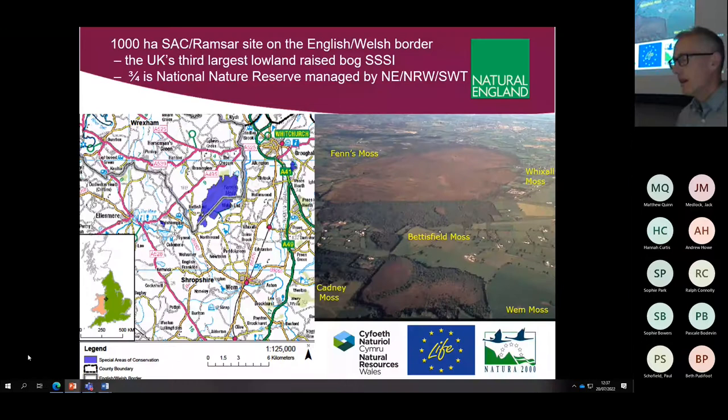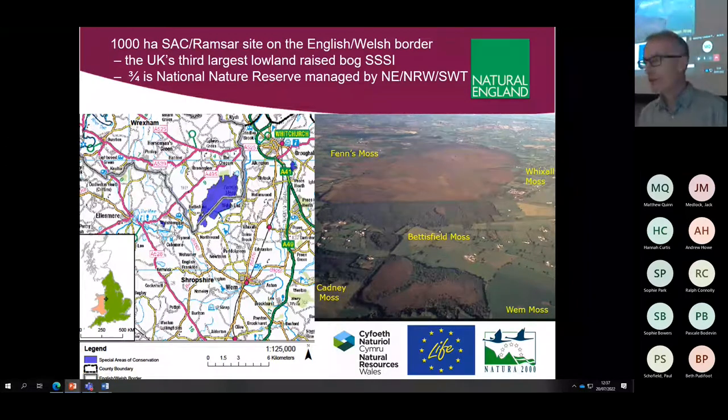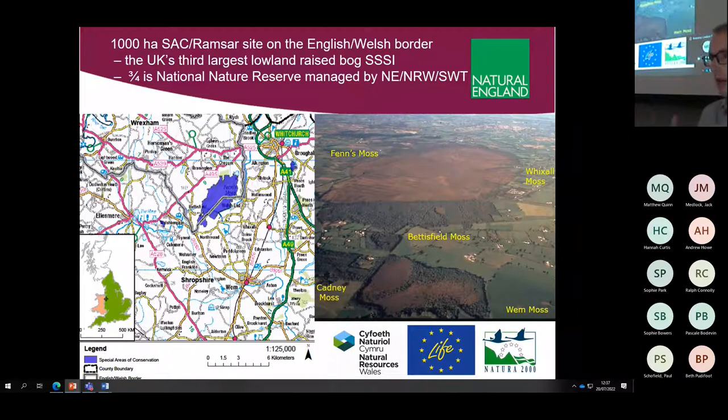I know many of you would be familiar, but some of you won't be familiar with Fenn's, Wixhall and Bettisfield Mosses. It's one lowland raised bog. It's the UK's third largest lowland raised bog. It's an SSSI, a special area of conservation and a Ramsar site. It's about 2,500 acres or 1,000 hectares in new currency. And it's a cross-border site. So a third of it's in England and two thirds in Wales, and it's managed by Natural England on behalf of Natural Resources Wales.